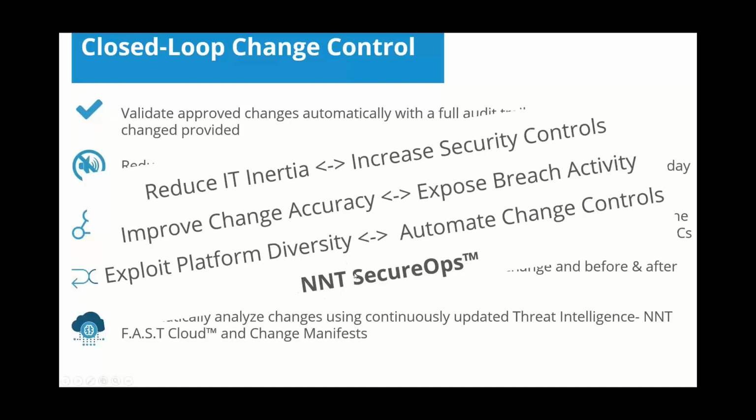It all goes under the banner, and when NNT talk about this whole concept and methodology, we have a thing called SecureOps, which is really melding together these concepts that I've talked about: the idea of closed loop change control, the idea of breach detection, the idea of validation of planned change activity, and that comes into play.